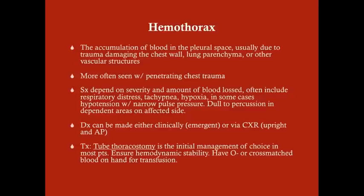Now, that's not going to matter, because you're going to do a tube thoracostomy regardless, but it gives you an idea before you go in with the tube. So a tube thoracostomy is the initial management of choice in most patients. You're going to go straight in and do that if you suspect a hemothorax in an emergent patient. You should always be ensuring hemodynamic stability, have O negative or cross-match blood on hand for transfusion.